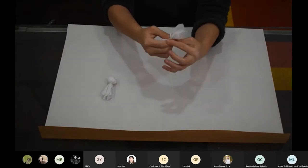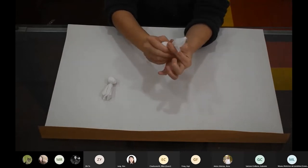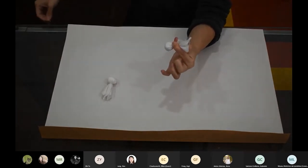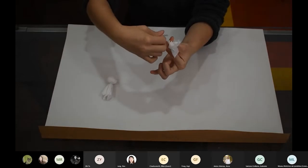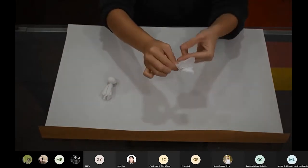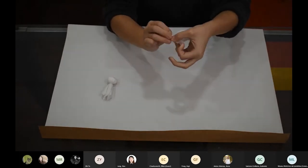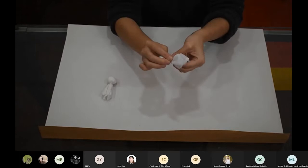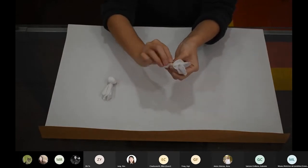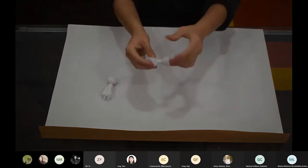So she's tightening it a little bit so it can be really tight. And she's using the tape around it to close it so it won't open. Okay, and there you have it.